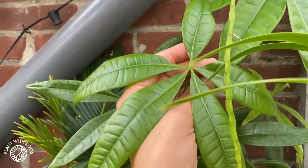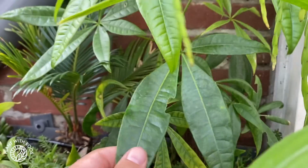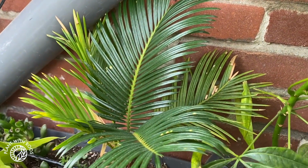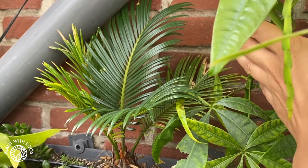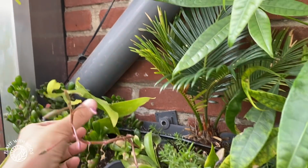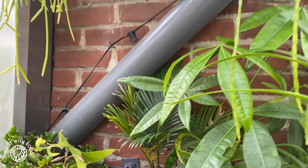So this is my Pachira aquatica that was not doing great inside. It seems to like it in here. And then my Cycas revoluta that put out 2 new leaves since moving in here. It had not grown a new leaf in 2 years at least, and now it has 2 new leaves, so that's really exciting. And then some propagations that are being eaten by the snails, unfortunately.